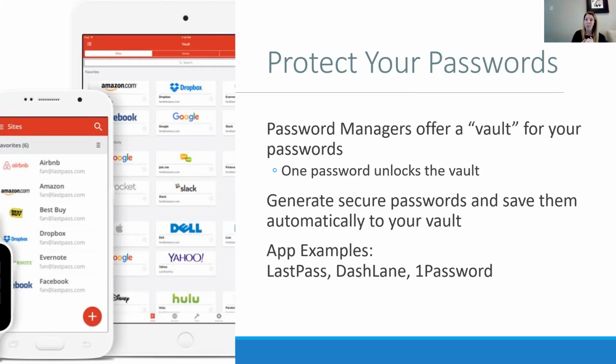What it's also helpful for is generating secure, really complicated passwords. There's no way that you could ever remember, but you don't have to, because so long as you remember that master password, it will log you in with that really complicated password it just created for you for your Yahoo account. So there are some really nice tutorials on the different websites for this.